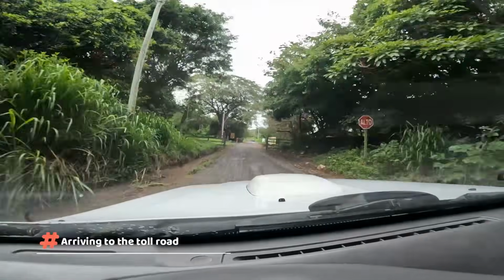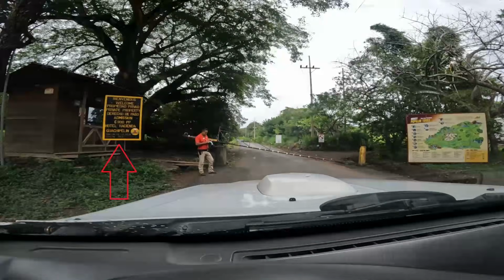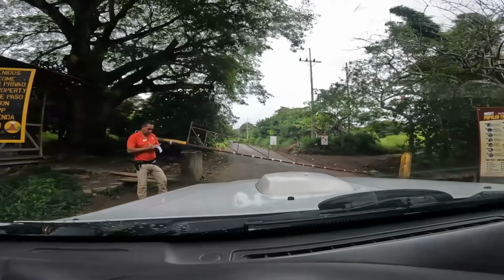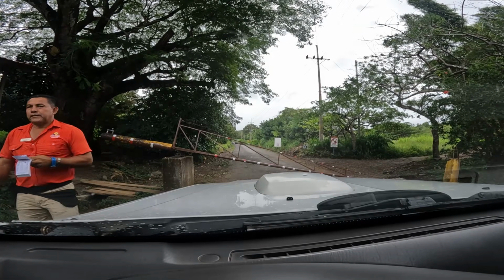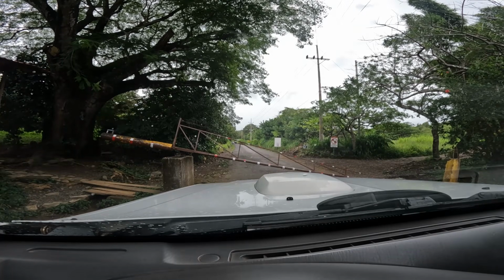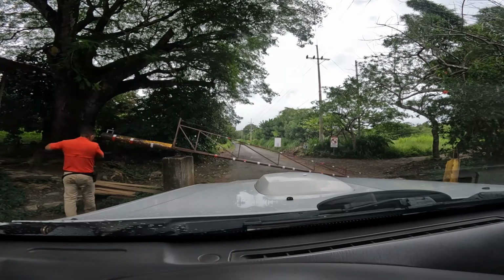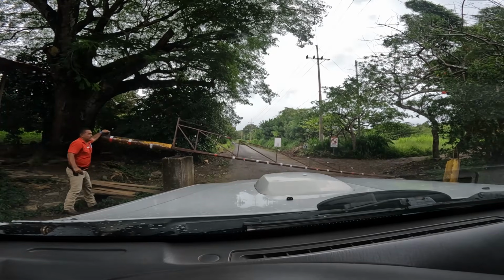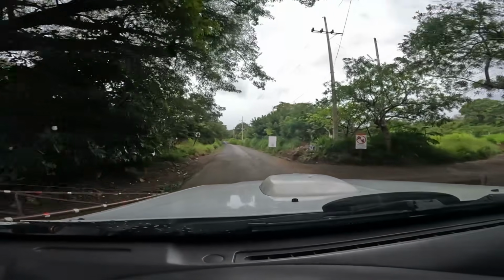Alright guys, here's the interesting part about visiting Oropendola Waterfall. You're going to arrive at this toll, which says that from this point, everything is private property. You are entering private property, which is true. Oropendola Waterfall belongs to the Hacienda Huachipelin Hotel. The waterfall is inside their property, and they have a private road. So for you to get to Oropendola Waterfall, you have to drive through their property.